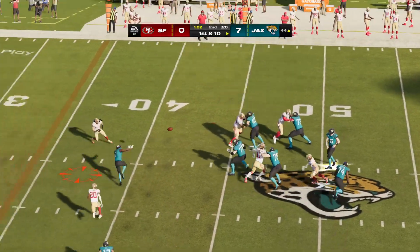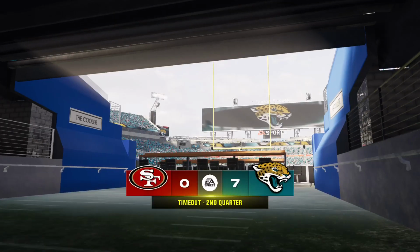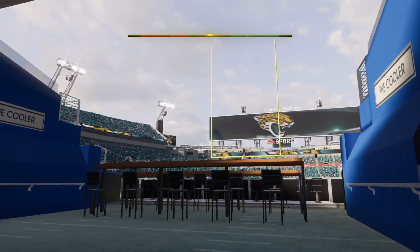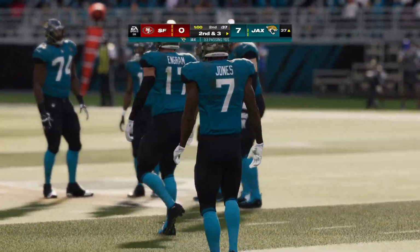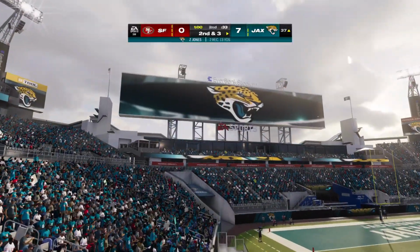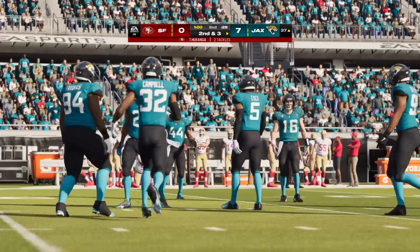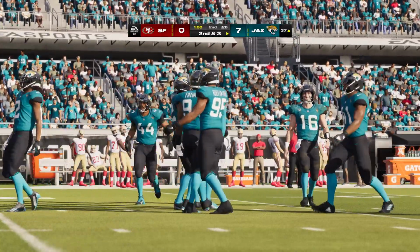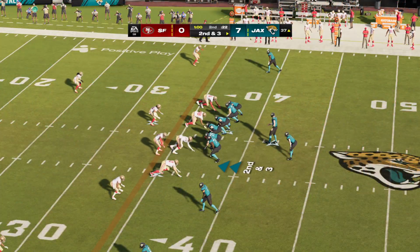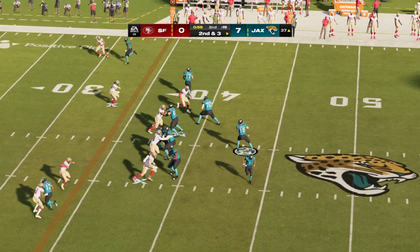On first and 10, it's Lawrence. Got his man, complete over the middle. It's Jones. The Jaguars going to go ahead and use their first timeout as they'll stop it with exactly a minute to go before halftime. Now second and 3. Lawrence will throw.